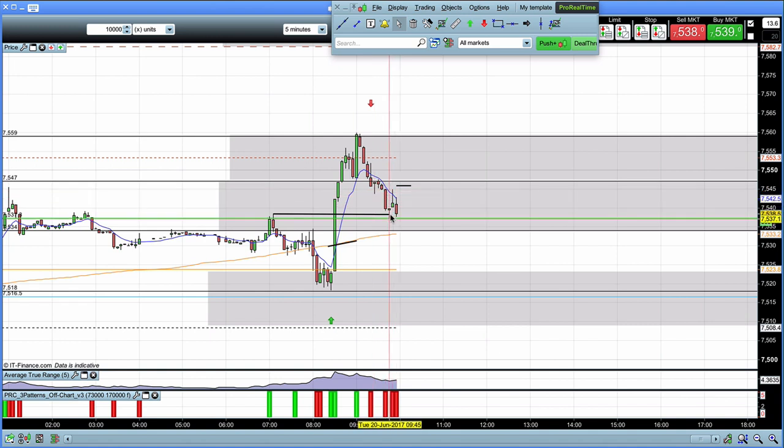So what you can see is we had a small reaction here. The market then popped up, rejected once again. It looks like we are still seeing that bearish sentiment. As I've mentioned, I would be looking to take this trade down into lower levels on this market. But what it shows you is that you don't have to just blindly hold onto a position.